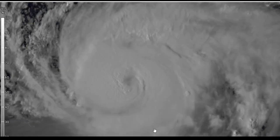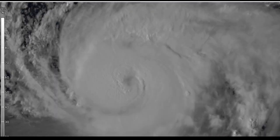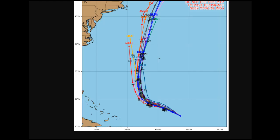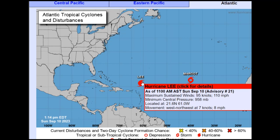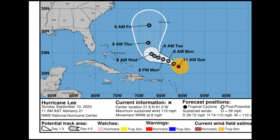Let me show you some of the models. I want to go back to just the Hurricane Center here. Let's start with that because that basically tells the story as well. Right now, it's got winds of 110 miles per hour and pressure's up to 958. And most of the forecast is generally in that range, if not coming down a little bit. You can see the track now from the Hurricane Center. Let me go ahead and pull it up for you.